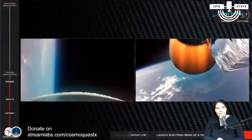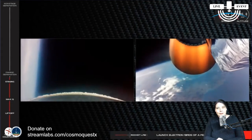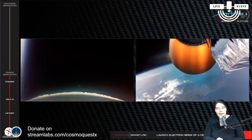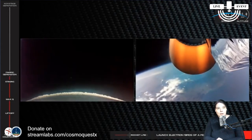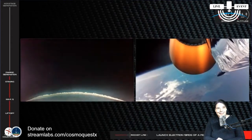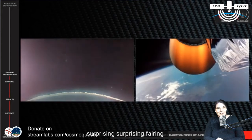So those audio cutouts are on separating the fairing. Rocket Lab side. The fairing has separated, clearing the way for payload deployment.